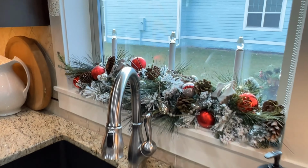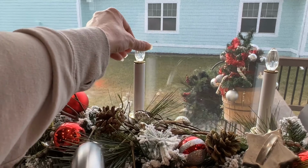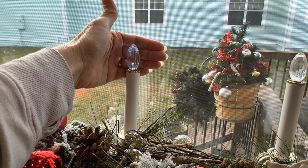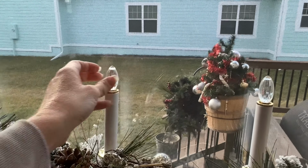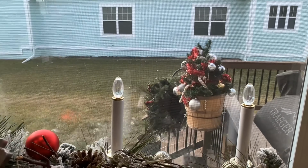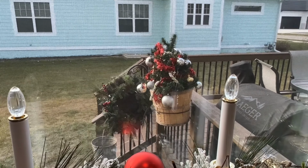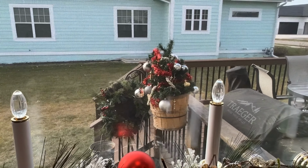And I thrifted these candles, and they're awesome. They're suction, they bend, and then you just twist them and the light comes on. And then, yes, I swapped out my faux pumpkins for outside so that I had something decent to look at. This thing has blown over like a million times, and it's only been out there a week.